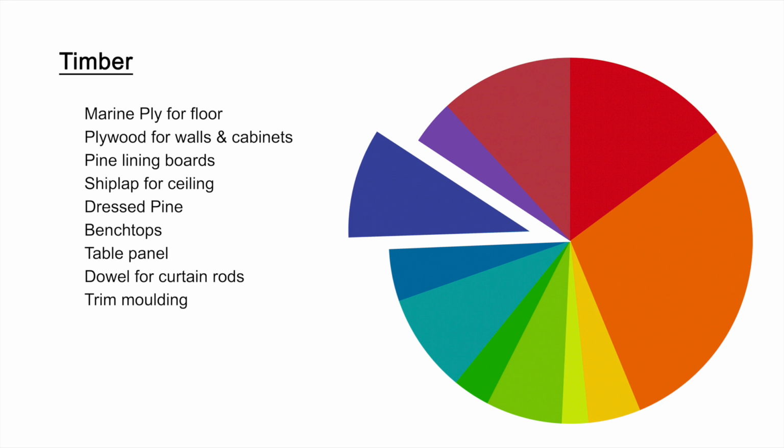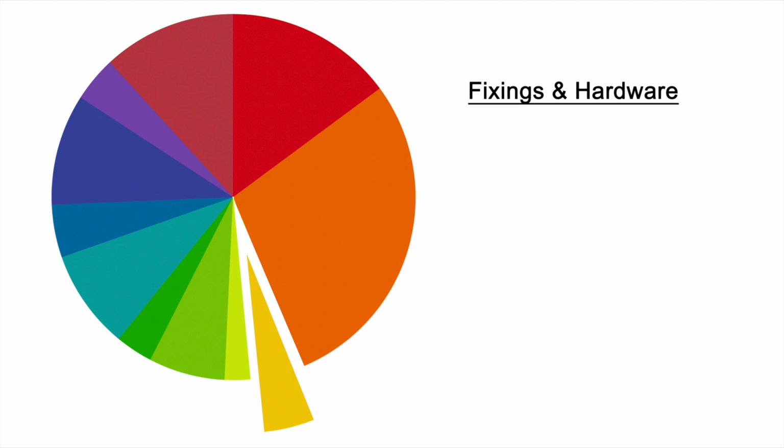It includes the timber bench tops and the panel that I used to make the table, as well as the dowel that I used for the curtain rods and all of the pieces of trim moulding that I used to finish off the corners of the walls inside. So the total that I spent on timber was $4,890.88.